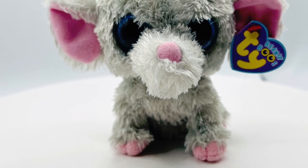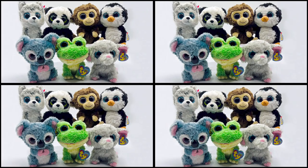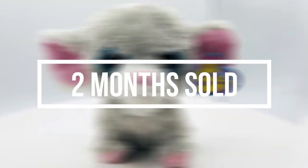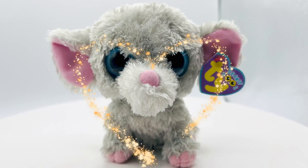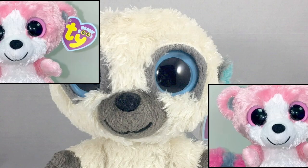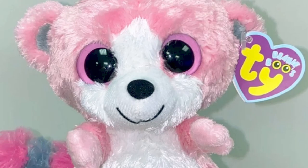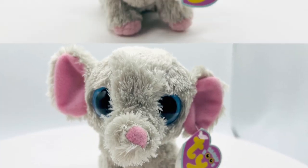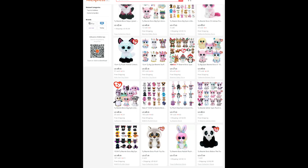The Peanut was not only one of the first UK original seven members, but was also sold for just 2 months. As a result, he is the most sought-after Beanie Boo of all time. Counterfeiters are focusing on rarer releases. Although it is unlikely counterfeiters are still producing fake peanuts, older fake peanuts continue to appear on the secondary market.